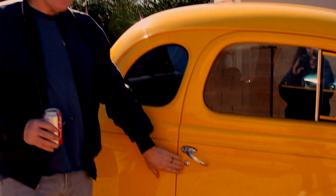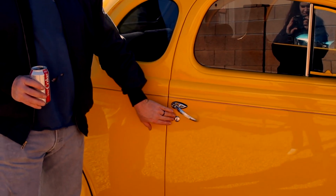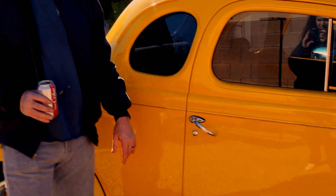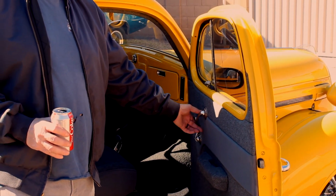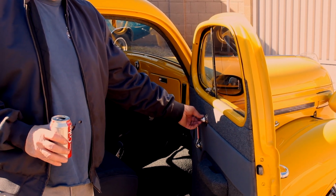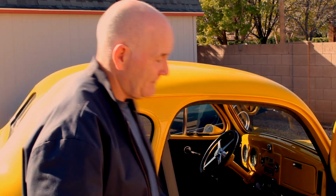So I used the factory 37 Plymouth door lock, so it still locks from the passenger side. You have to climb in, put the handle down, come out, lock it. I have only been locked out of the car a couple times by kids, and I'll show you how that happens. The way that happens is somebody climbs out of the car and puts the handle down and then closes the door, and for all intents and purposes you have to climb in through the trunk to get back in the car. Just a little FYI.